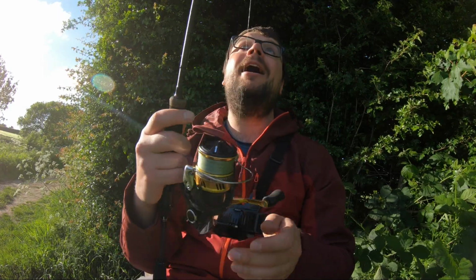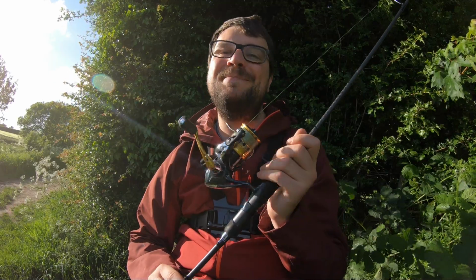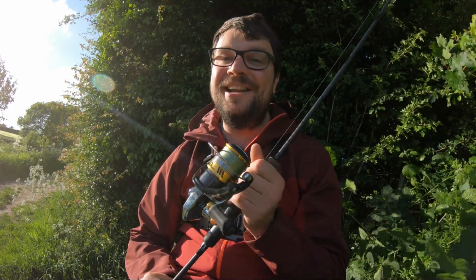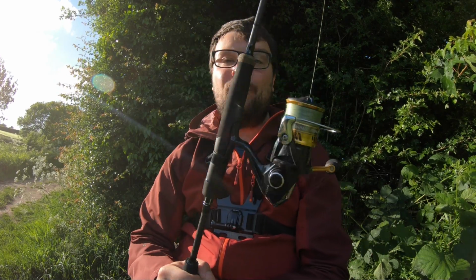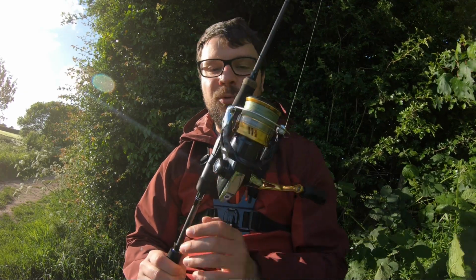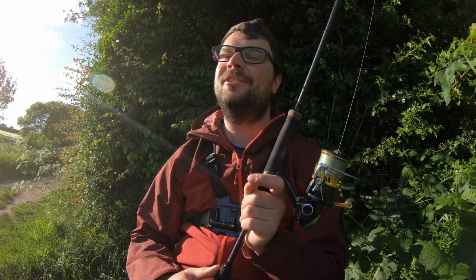The reel. Now, when I spoke to Nick about what rod to use, he recommended a couple of Korum ones, but I've got Shimano reels on nearly all my rods myself, so that's kind of what I had to go with. And I wanted to spend around 50 quid, which I thought was reasonable for the amount I'm going to use it, and I do want something decent. In my experience, once you spend about 50 quid on a fishing reel, you get something that's going to last longer. Below 50 quid, yeah, it's a bit sketchy.